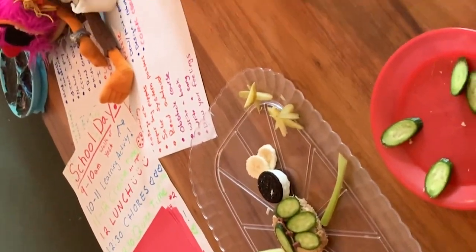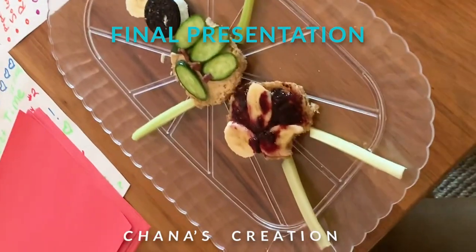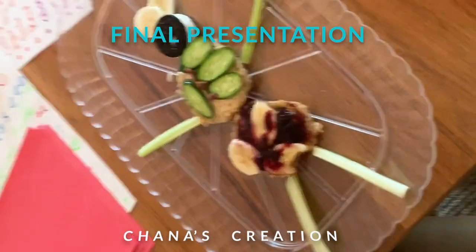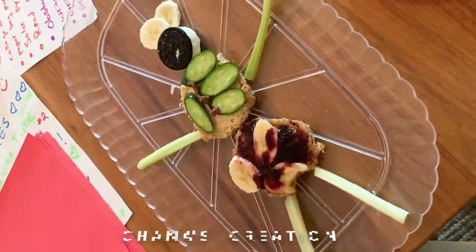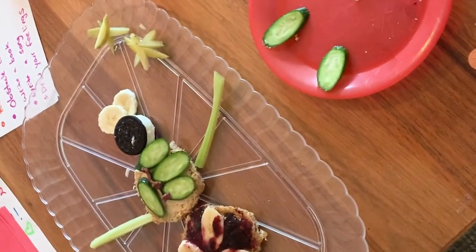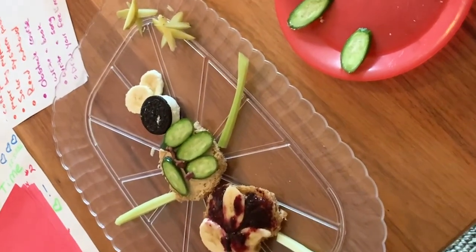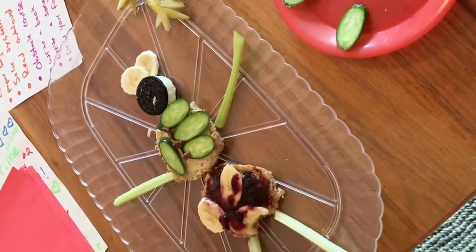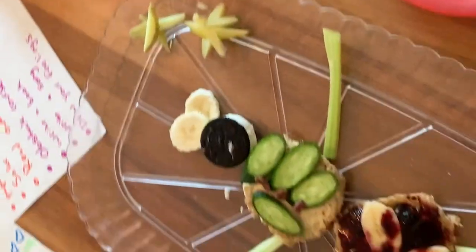So let's look at all the parts. Okay, so we got celery arms and legs, almond butter, blueberry jam, and banana. I already ate one of mine. Yum. And then we have hummus with cucumber and olives, and then a little chocolate mint cone. And then we have stars made out of potato.